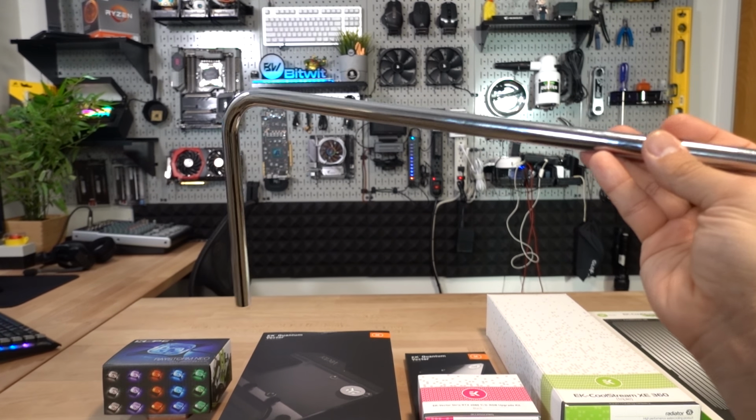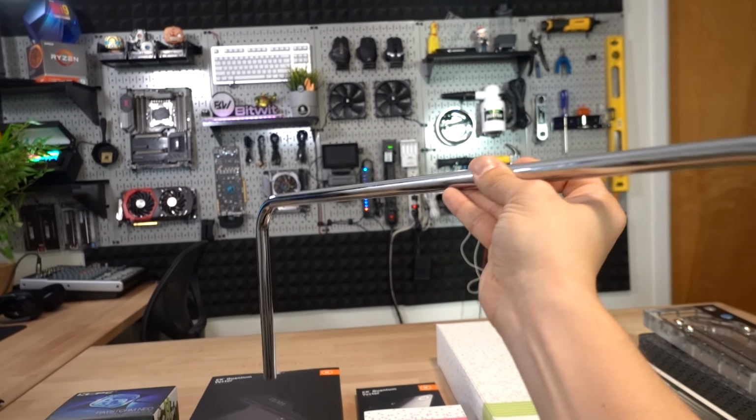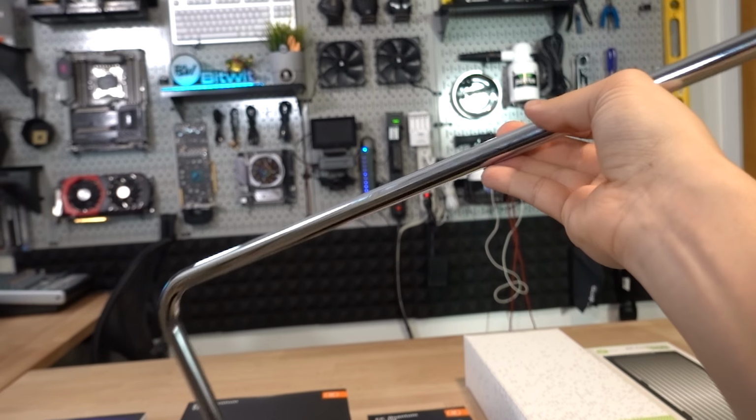I've already planned the build enough to know that this tubing will be enough for my needs. I'm not gonna do any double bends here. You can bend metal tubing, but it's more of something that you do if you have really special tools, which I do not, but this should be adequate.